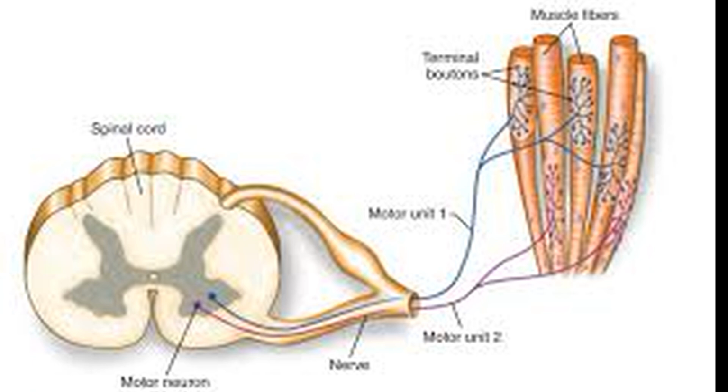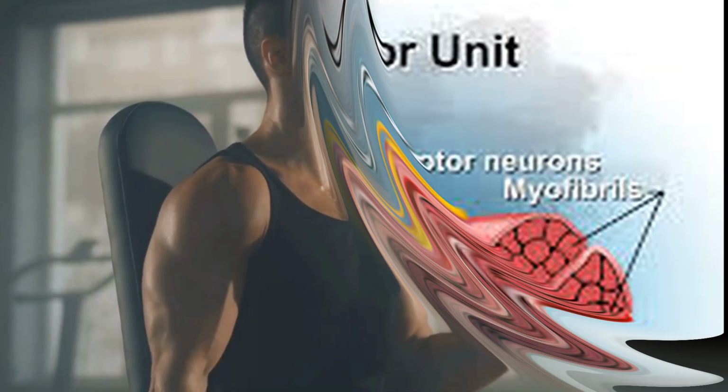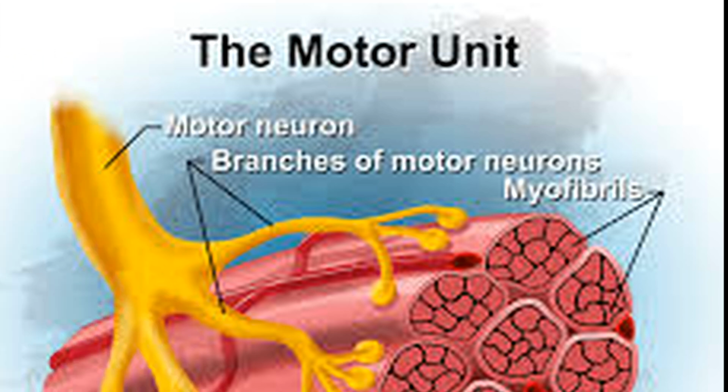The more motor units recruited, the stronger the contraction. When you need to lift something heavy or sprint quickly, your body calls upon more motor units, increasing the force and power of your muscles. This teamwork within our muscles is what allows us to perform a wide range of physical activities, from delicate tasks like writing to powerful actions like lifting weights. Understanding motor units helps us appreciate the incredible coordination and strength of our muscular system.